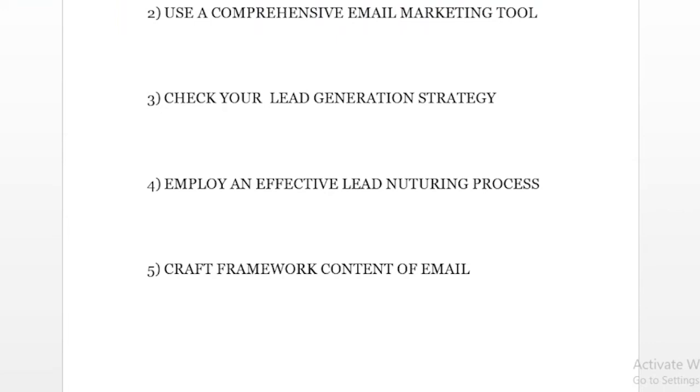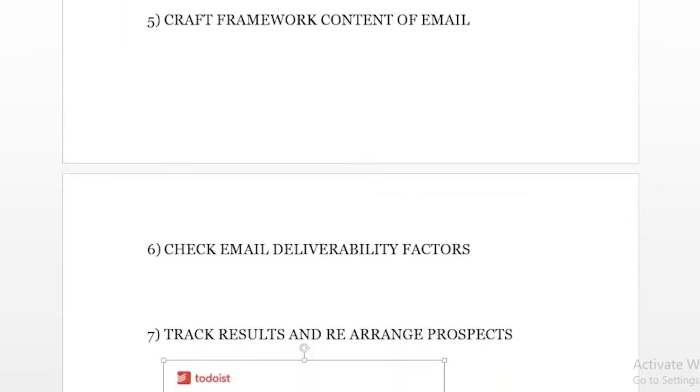So the next one I have for you guys is you can check email deliverability factors. This part has a lot of checkpoints. You need to make sure your email actually lands in your prospect's inbox. Let's pick up the three most important scenarios. First is the chance of your email landing in the spam folder. It happens to a lot of marketers, thereby decreasing the opportunities to close a deal.